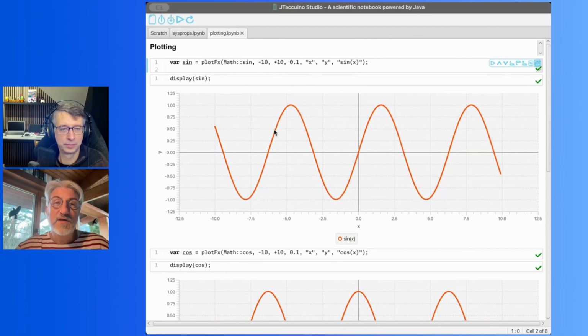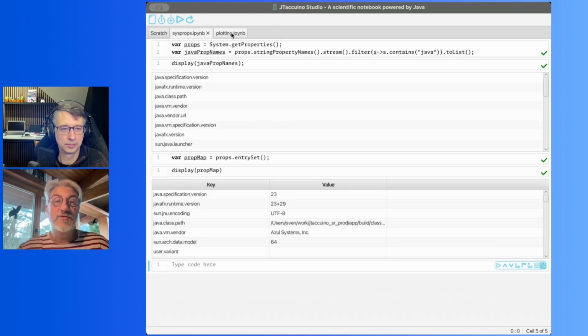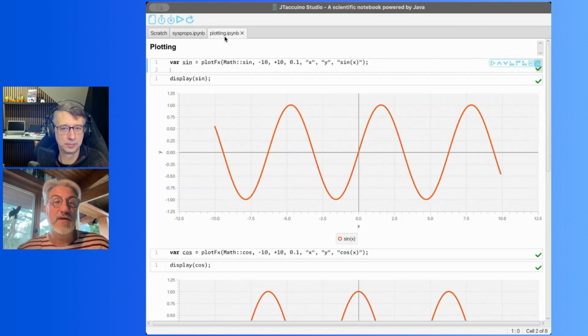This is one of the things that JTaccuino offers. There's an extension mechanism that allows you to add stuff to the shell running the actual notebook. So you see we get two shells running in the background. One is executing this notebook and the other is executing that notebook. It's really nice that you immediately see the data here visualized in such a nice way. You don't need to do imports. You don't need to do dependencies. Everything is already here to do stuff like this.